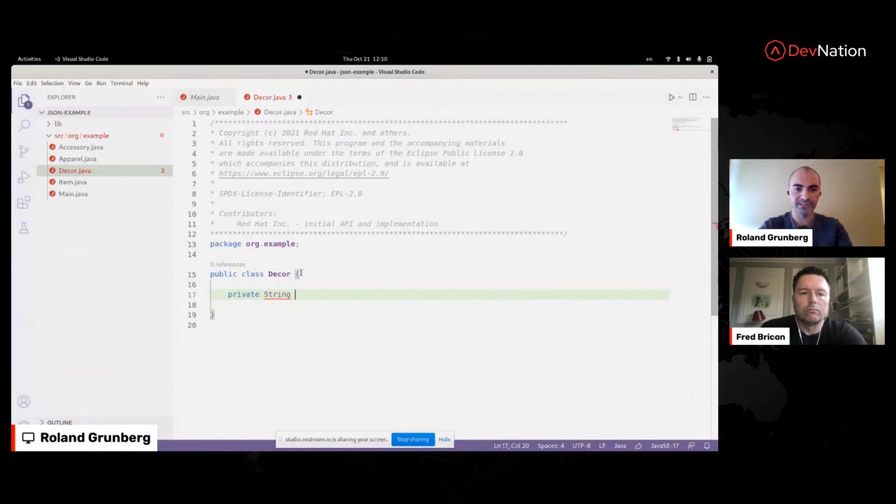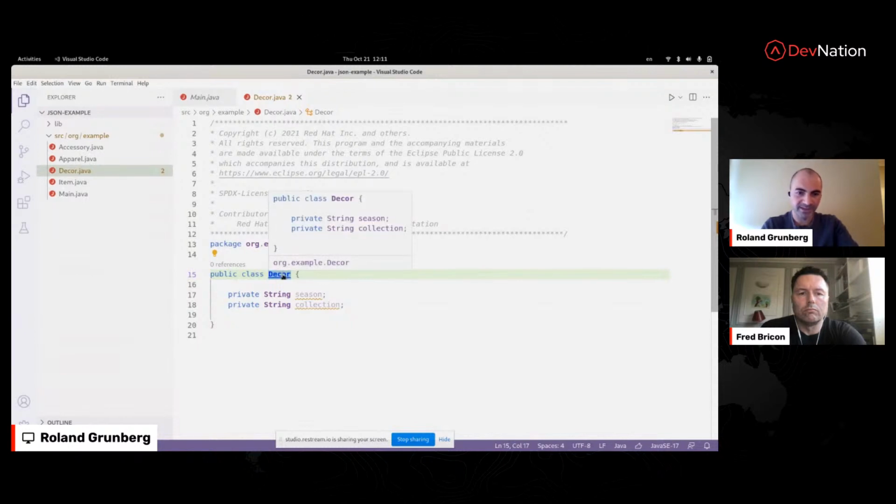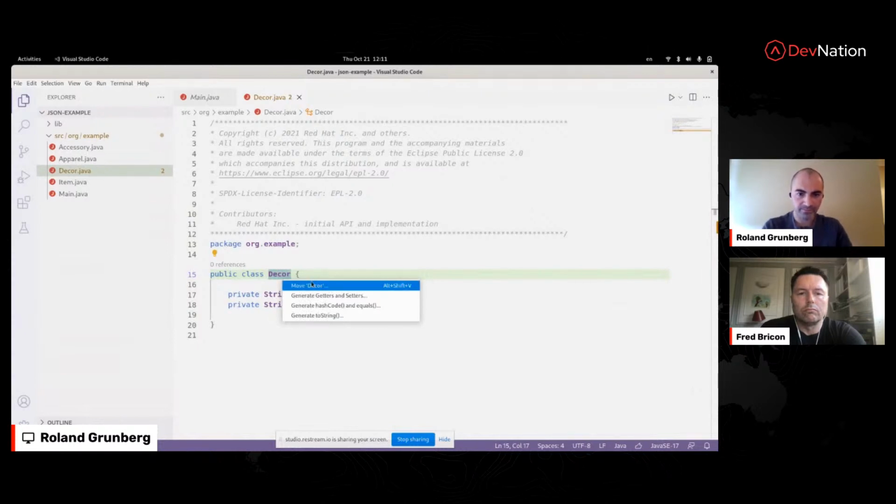But let's say for decor, we have maybe a season, and maybe it's part of a collection. So we have a couple fields, and it's very easy to just generate getters and setters for them. One way to do it is to trigger quick assist from the type declaration itself. Depending on what keyboard shortcuts you have, it might be a little different. I use Control-1 for this.